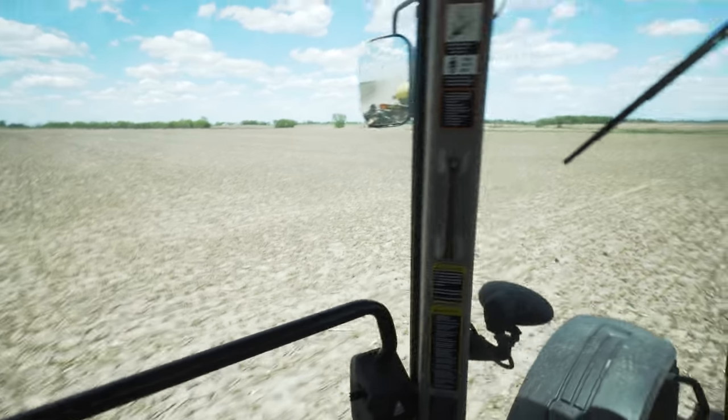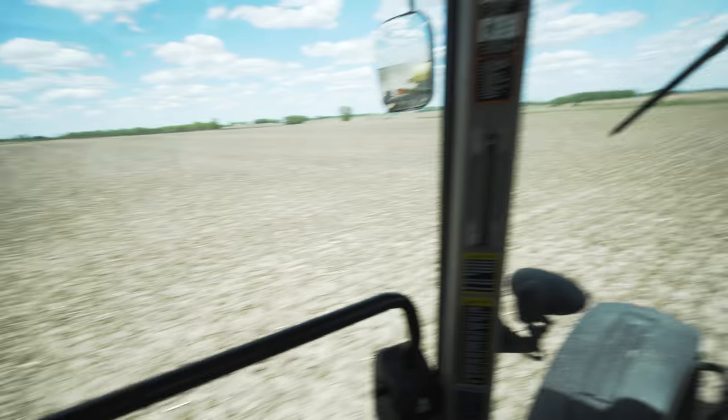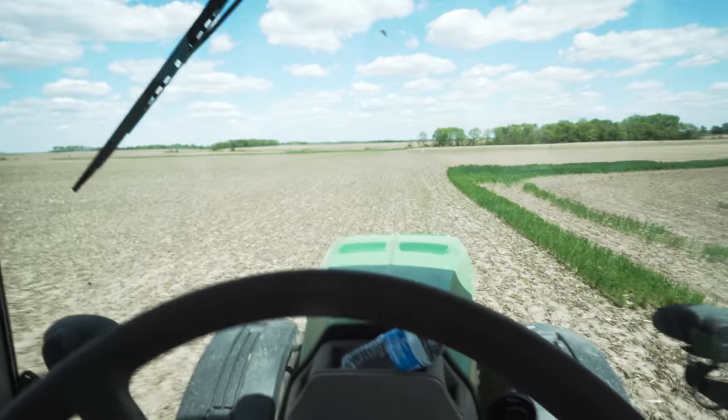That should put us at a very good quantity of beans. Honestly, we probably will have too many at the end of the day. You'd rather have too many than too little, though.